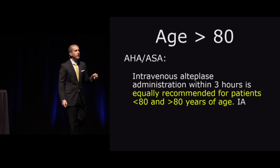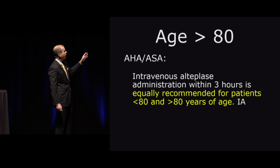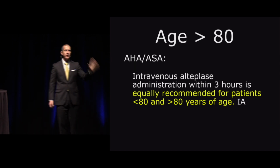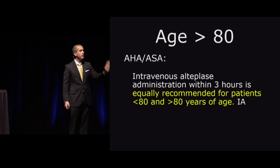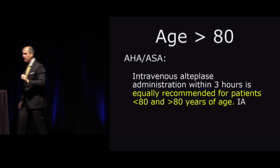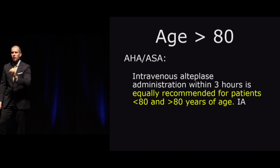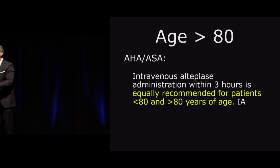So current recommendations by the American Stroke Association are IV TPA within 3 hours, equally recommended for people less than 80 and more than 80. No difference there. A lot of people find that surprising. Notice, though, it says within 3 hours. This is going to come up again in a minute. So it's a little confusing sometimes. What's the cutoff for stroke, right? When I was practicing 15, 20 years ago, it was 3 hours, right?